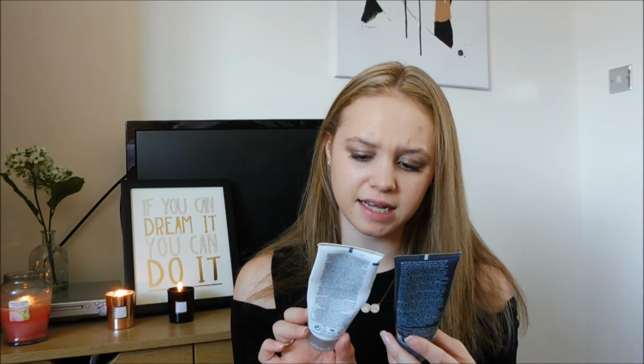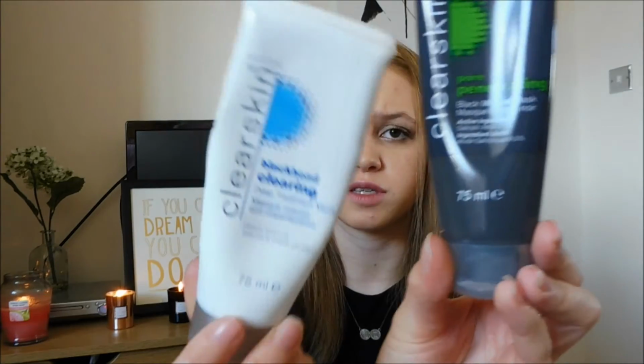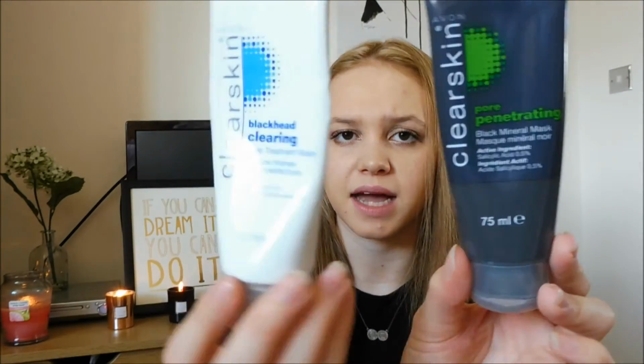This is the Pore Penetrating Black Mineral Mask, and this is also a blackhead clearing mask. Maybe this is the exact same thing, but this is an old packaging and this is the new one. Is this the same thing? This might be the same thing, I'm not 100% sure. I know this one's blue, and then when it dries it's white, and this one's black and when it dries it's grey, so it might be the same thing. This one says pore penetrating, this one says blackhead clearing, so I don't know, it might be the same thing, just different.